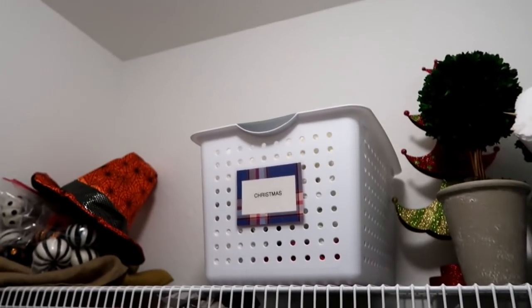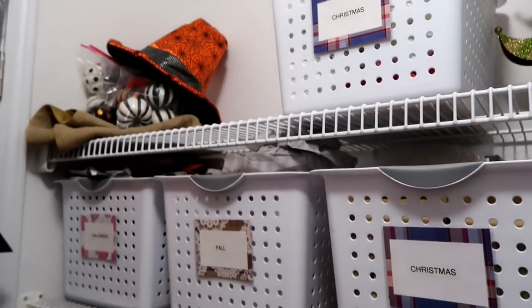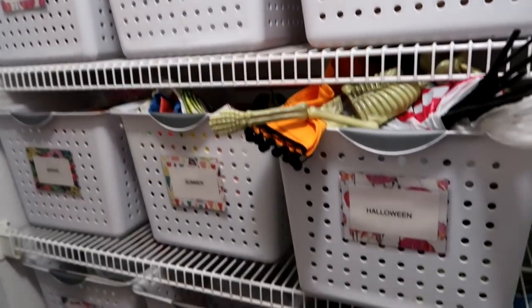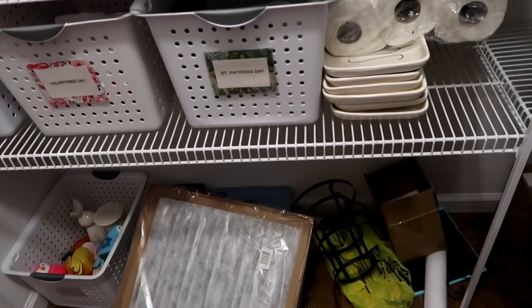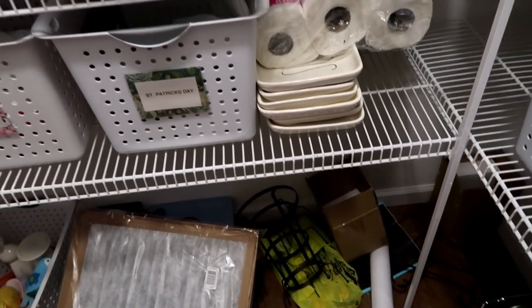So what I've done is, if you've not seen my seasonal decor video, I'll put a link in a card above. But let me take you into my pantry and show you how this is all organized. Okay, this is in my pantry behind the door. Now, this does look like a hot mess at the moment, but we're gonna get it all organized. And the floor, I'm gonna get all of it organized and put together, and some of those boxes, we're fixing to put some stuff in there.